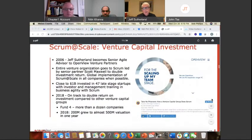In 2006, I was brought into OpenView Venture Partners to help them implement Scrum in all their venture companies. Their goal was to use Scrum to actually double their investment return compared to competitive venture capital companies. As soon as we started training them in Scrum, they realized it's a way of working that works for any domain, not just software. So the CEO of the venture firm immediately implemented Scrum across the company. Everybody was on a Scrum team: the investors, the team supporting companies, and admin people, everyone.